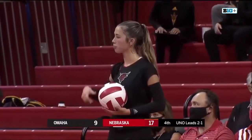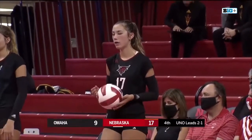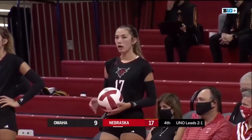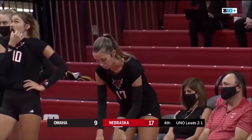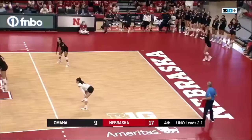That's the way to do it if you're a chair official. If you're not sure, let them play on. And then someone will give you a green card, and then you can make sure. And that attack by Nebraska's Lexi Sun did not clear the net. It came right back. Never touched the block.